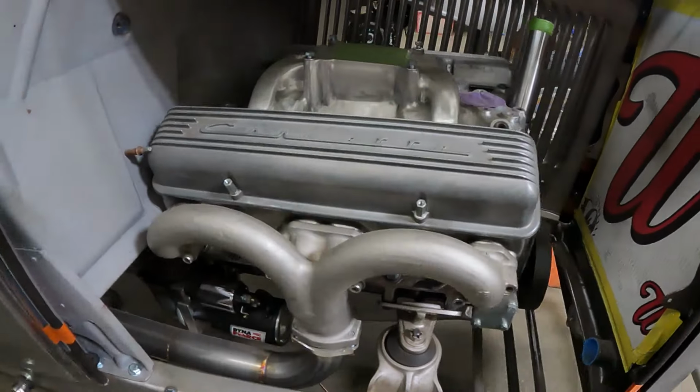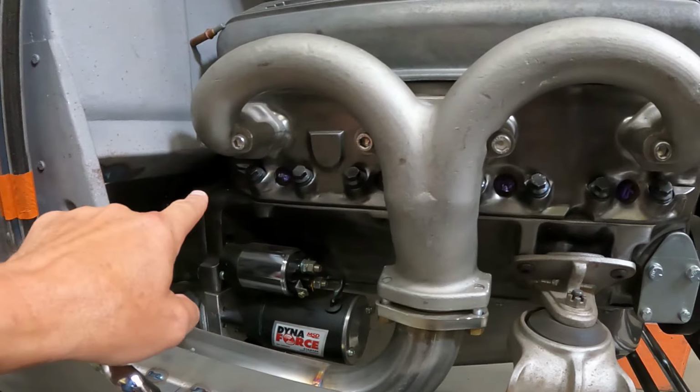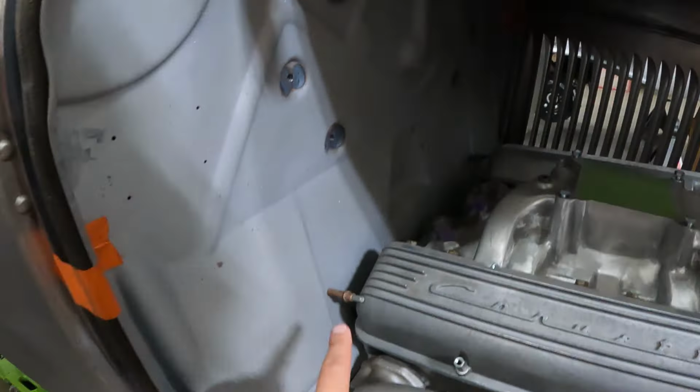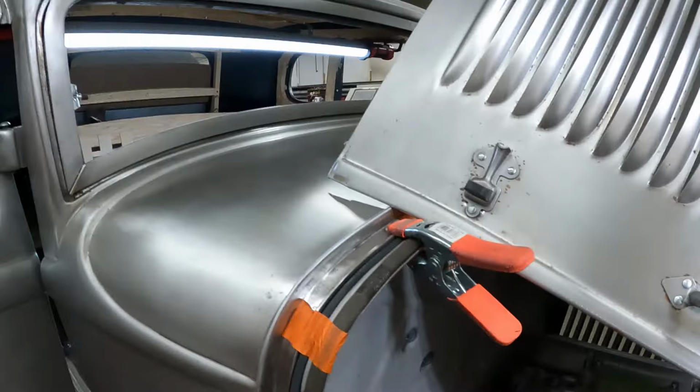So all the motor mounts are done. Again, the block, everything you see is just all smooth. The heads, everything. A few little things, just tacking in some pieces. But we're trying to figure out on the firewall what these holes are for, inserts.